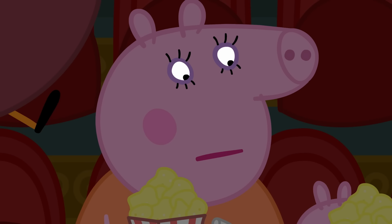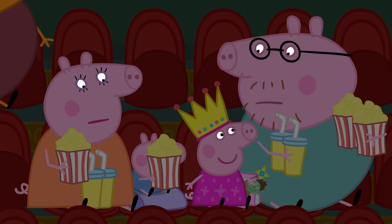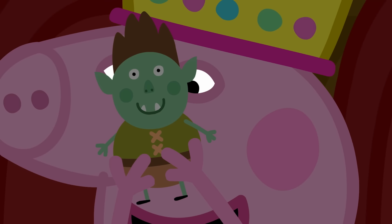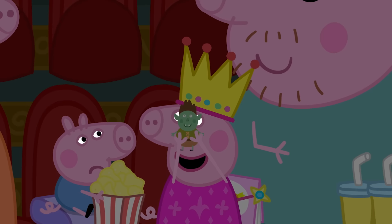Maybe we should take George outside. But you can't miss the movie. Oh! Peppa has thought of a way to make the baddie less scary for George. Hello, George. It's me. I'm just pretending to be a baddie for the movie. I'm not really scary. Not scary? No. And this magic wand will keep you extra safe.